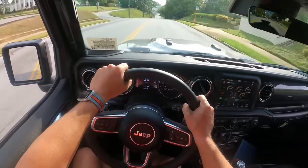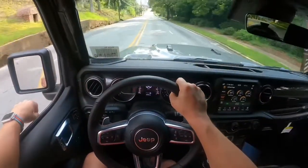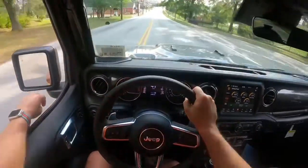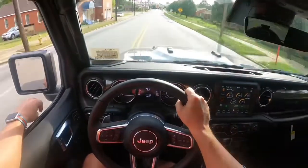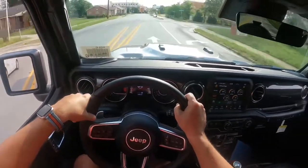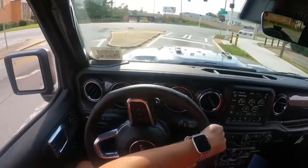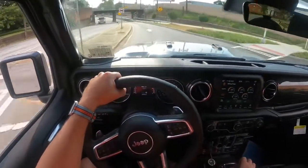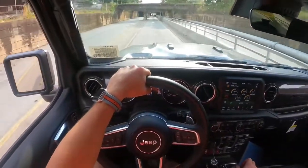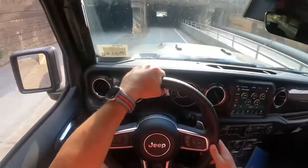So hey guys, here's the POV as promised in the daytime in this 2022 Jeep Wrangler Rubicon Unlimited 392. I'm gonna try to get a little bit of exhaust kick down for you guys so y'all can take that in and enjoy it. Maybe not as much as I do, but I'll go down through this little tunnel down here. You'll really better hear it good. Get this thing a little juice. Anytime you go through an overpass with a car like this, it's almost mandatory to give it a little bit. So here we go.